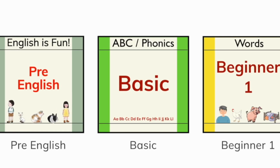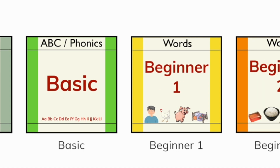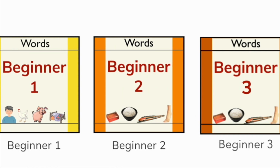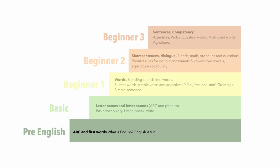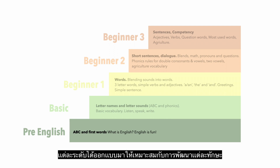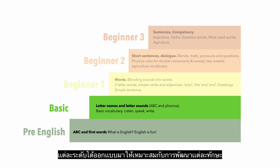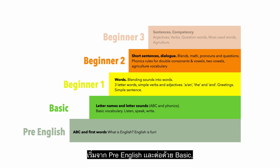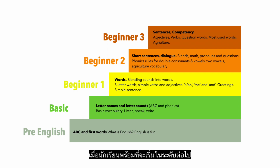Pre-English, Basic, Beginner 1, Beginner 2, and Beginner 3. The levels are made so that you progress upwards in skills, starting with Pre-English and going on to Basic, Beginner 1, Beginner 2, and Beginner 3 when the students are ready for a new level. TKR English is not made to be a system where you pick and choose books at arbitrary levels.